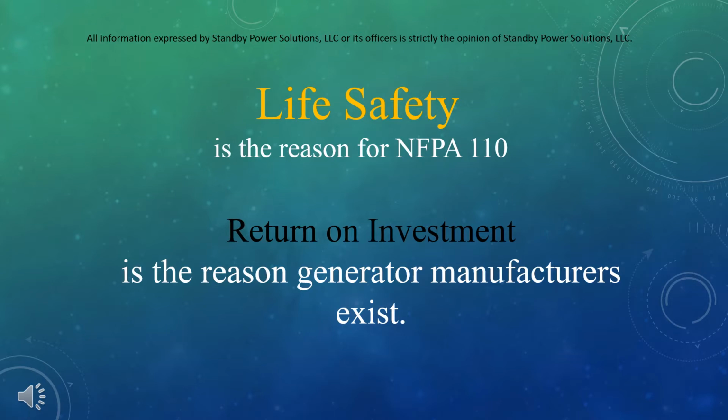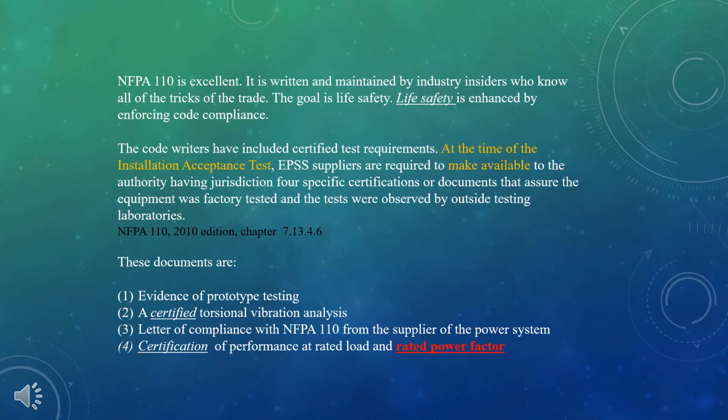Life safety is the reason for NFPA 110. Return on investment is the reason generator manufacturers exist. NFPA 110 is excellent. It is written and maintained by industry insiders who know all of the tricks of the trade. The goal is life safety. Life safety is enhanced by enforcing code compliance. The code writers have included certified test requirements.